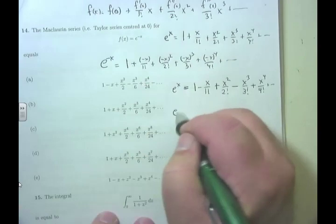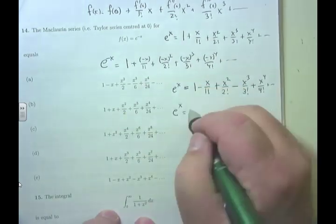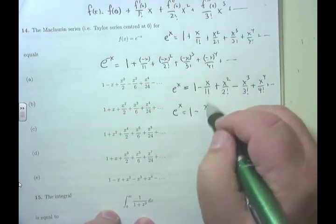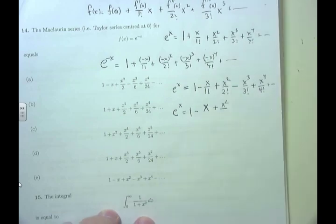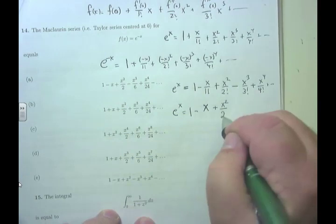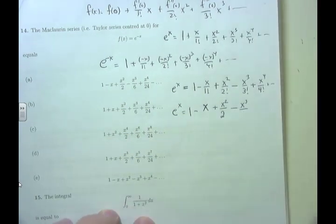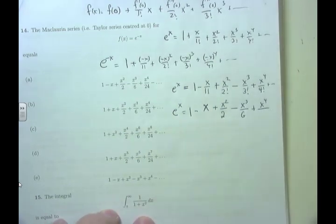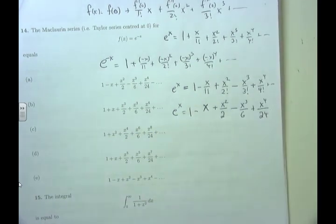Let's see what you know about the old factorials, because they didn't write it with factorials, they wrote it with numbers. So this is 1 minus x. And what exactly is 1 factorial? 1 plus x squared divided by, what is 2 factorial? It's 2 times 1, which is 2, minus x cubed over, what is 3 factorial? 3 times 2 times 1, 6, plus x to the 4th over, 4 factorial, 4 times 3 times 2 times 1, 24. So, which one of these is my answer?